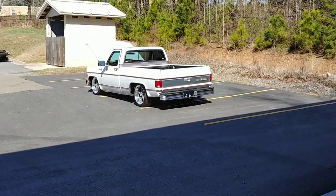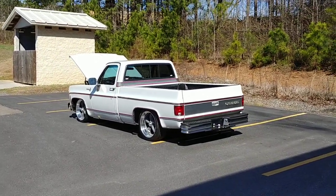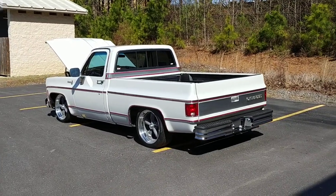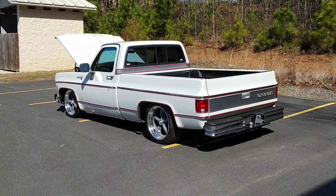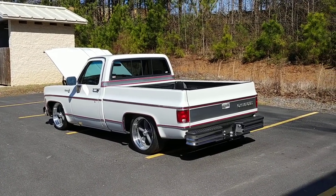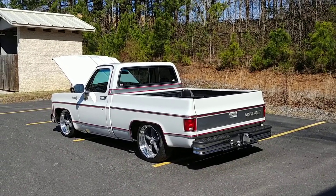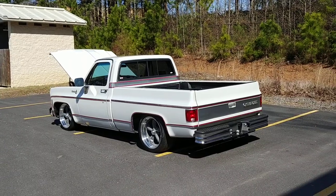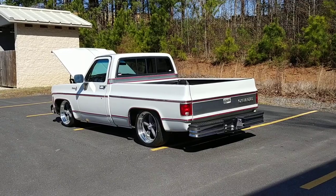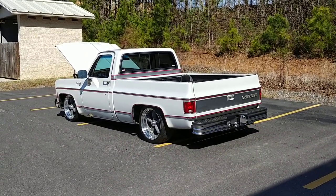Let's get to looking at this truck. Some of you C10 fans out there may recognize this truck. This truck was built by the guys out in West Georgia. They go by the name of C10 Squared. The owner, his name is Clay. They built this truck, I believe, last year, maybe the year before. It must have been the year before, because I think the Power Tour sticker says 2018. So anyway, took this truck on the Power Tour, proved to run really, really well and be reliable.